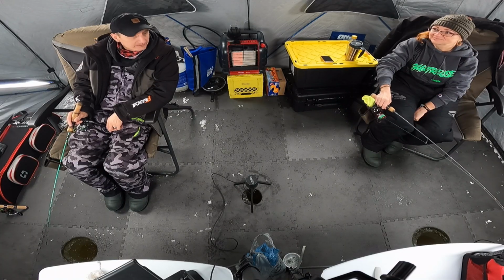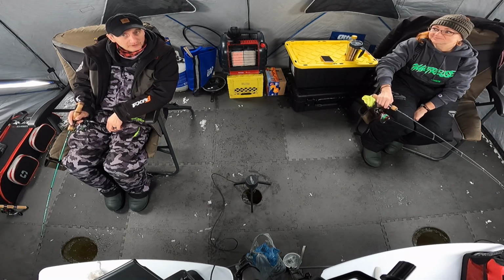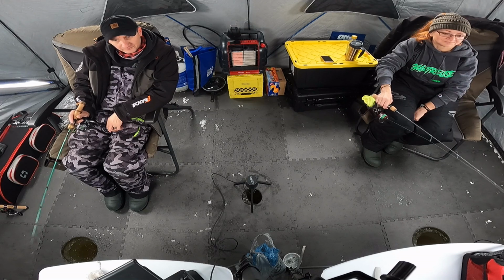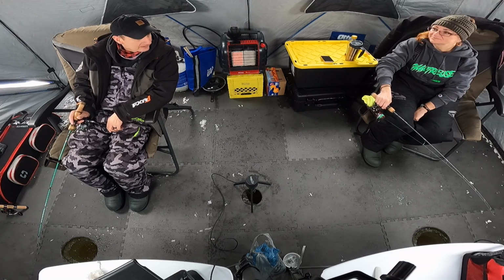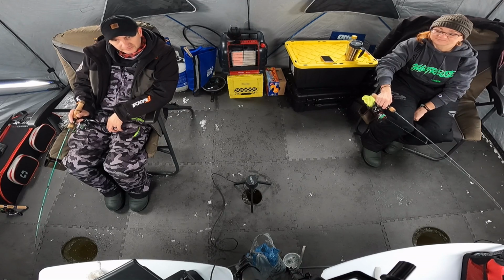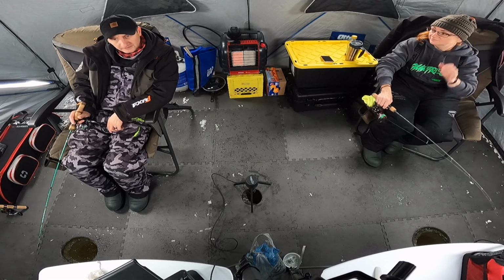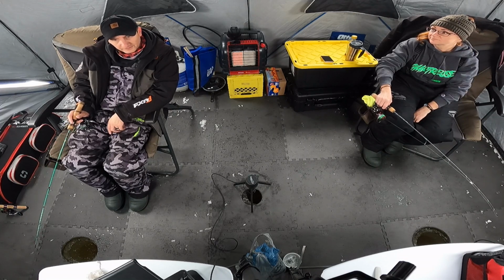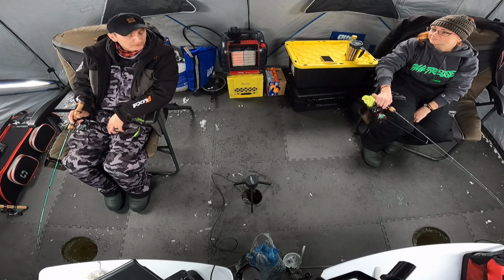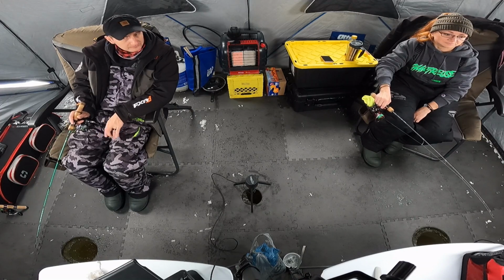Well, we're finally all set up. It took us like an hour. It takes a little bit longer with trying to catch a little bit on film here, but we'll figure that out. We'll get better at that. We got about 6 inches of clear ice, so that's excellent. Wouldn't want any less than that, but we're good for now. While I was fiddling around and before I had the cameras going, I had a nice walleye on. I wasn't expecting that. So they're here.